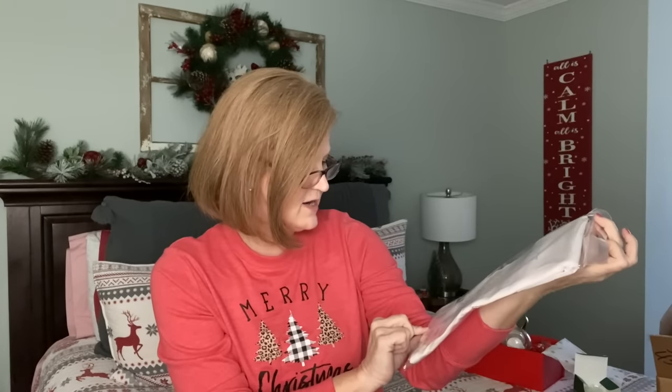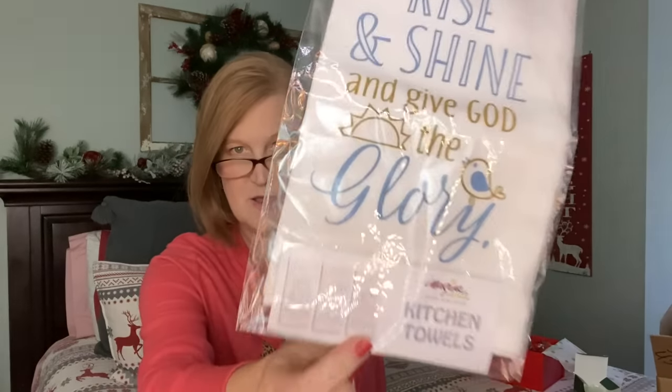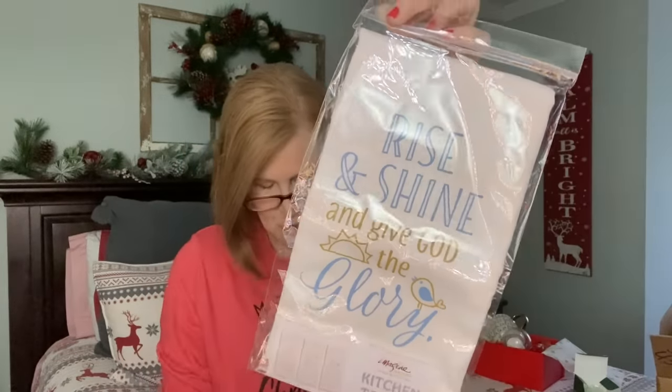So this is a set of kitchen towels, or just one, I guess. There's three different designs, so I don't know if everybody's going to get a different one. Let's see if it says on the cards. That's adorable. It says, this tea towel features the quote, rise and shine and give God the glory. So everybody must be getting this one. It's such a great reminder to display in your kitchen. May this tea towel brighten your day and remind you to glorify God in all you do.